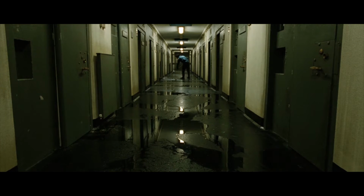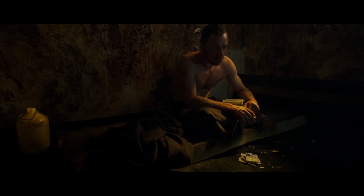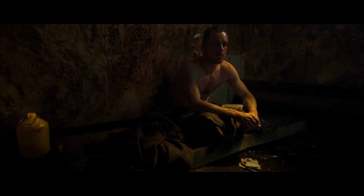All of the scenes in the prison are all studio. Originally we were hoping to shoot actually at the H block and in the actual cells that Bobby Sands was held, and the others were held, but that wasn't possible. It was politically just too much of a hot potato.